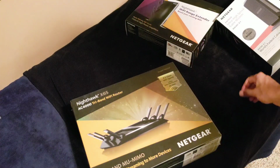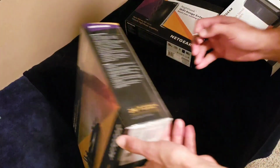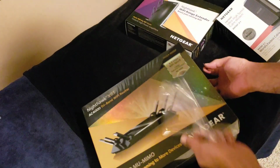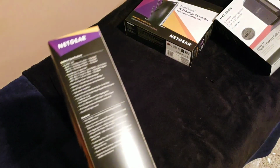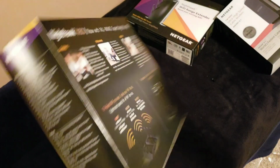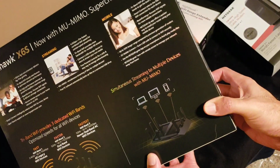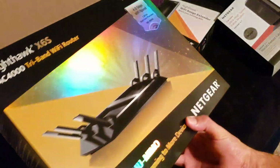All right, let's get this unboxed, guys. Okay, this is it, guys. This is no matter what, this is it. I'm not switching anymore. Nighthawk reigns supreme. Rafcave. Let's look at some specs here. There's your specs. Triple band. Very nice. Fast Wi-Fi speeds. There's the contents. Make sure you download the app from the box.